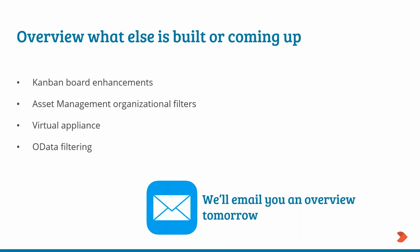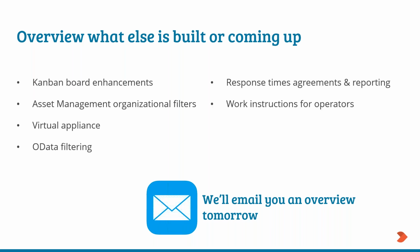If you're using the OData feed, which is basically a reporting API to get your data real-time out of TOPdesk, then you're going to notice a significant performance improvement, which makes both on-premises and SaaS customers happy, I guess, and our SaaS department. Then there's work done on response time agreements and reporting. So you can actually set up per service level agreement what's an okay agreement on response times. In the call, you'll see before what time you should respond, and afterwards you can report on it, which is useful as well to show to your customers.